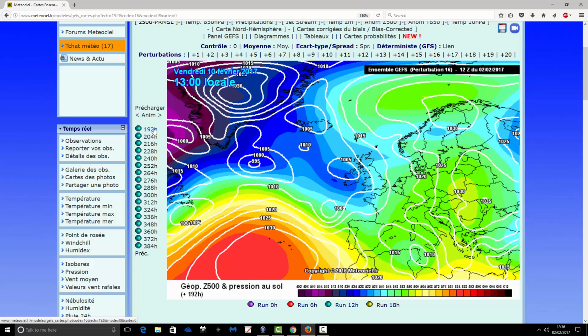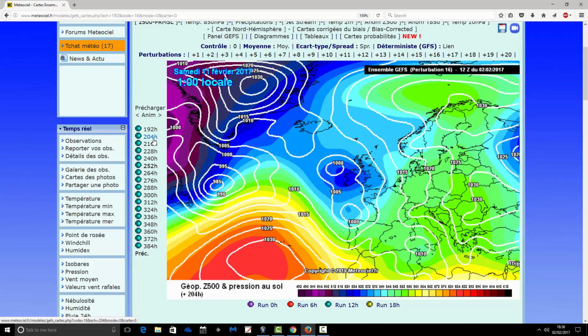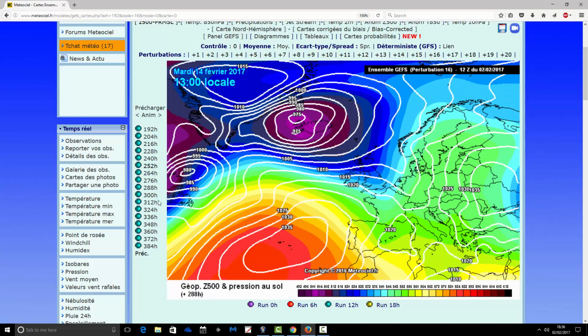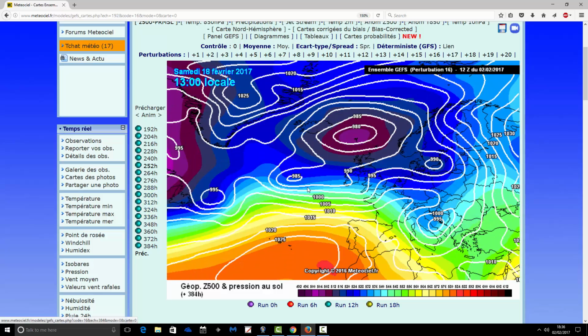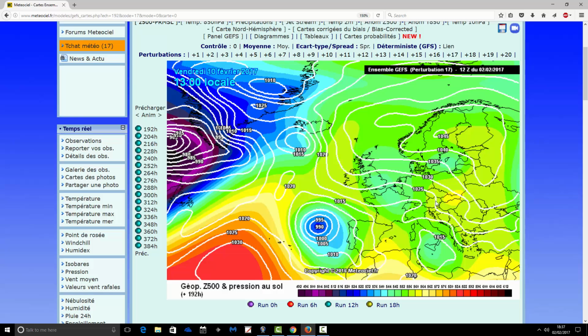This is Ensemble member number 16, and this one is going to break the Atlantic through quicker again. It starts off fairly cold on the 10th and 11th, but the Atlantic is breaking through. There we are. This is mild and stormy. This one, no easterlies there with Ensemble number 16. So that's 2 that we've had, but are generally quite mild.